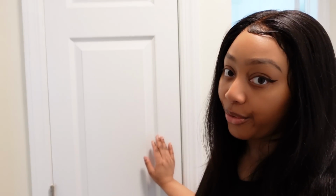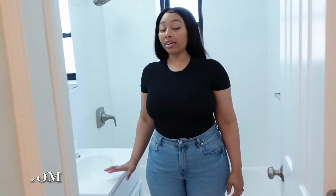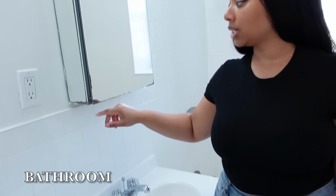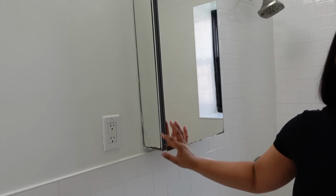Let's just go to the bathroom real quick. So right next to that closet is the bathroom. This bathroom is small, just like the other bathroom, because the last bathroom was really small. This bathroom has a lot of different fixtures. So the mirror, I just want to point that out. I'm gonna also talk to him about the mirror. I don't know what this is on the inner part of the mirror, but it is a frameless mirror.